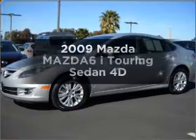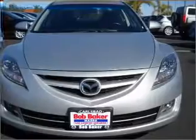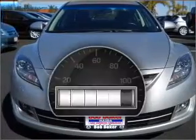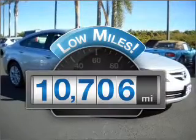Get noticed in this 2009 Mazda 6. Travel the roads in style and comfort in this great vehicle. Low mileage is an important factor in your purchase, and this vehicle delivers a low odometer reading.